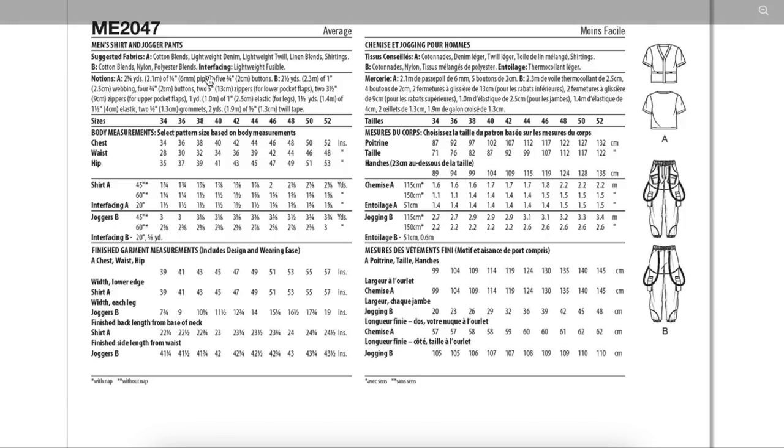Notions, you need a bunch. So just read through these. Piping, you can make on your own if you want. You don't have to buy it. Buttons, webbing, you know. So take a look at that. It's an expensive pair of pants because there's just so many notions that come into it. Most of it is pants notions.